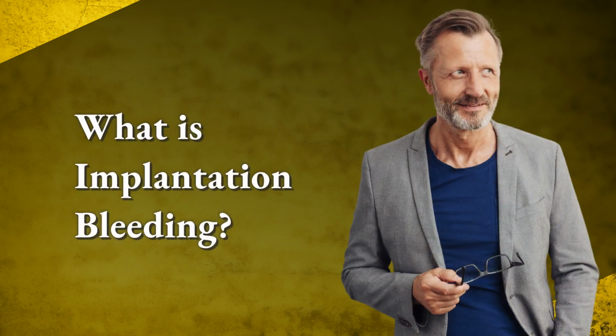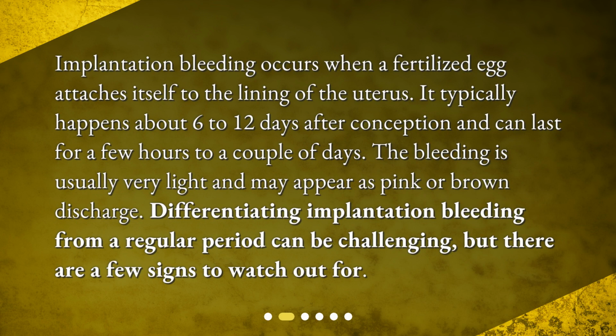What is implantation bleeding? Implantation bleeding occurs when a fertilized egg attaches itself to the lining of the uterus. It typically happens about 6 to 12 days after conception and can last for a few hours to a couple of days. The bleeding is usually very light and may appear as pink or brown discharge. Differentiating implantation bleeding from a regular period can be challenging, but there are a few signs to watch out for.